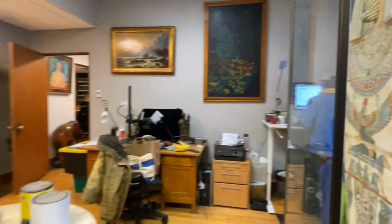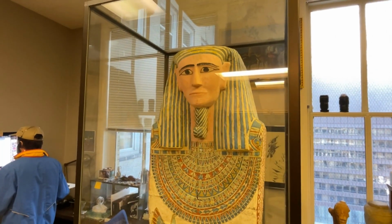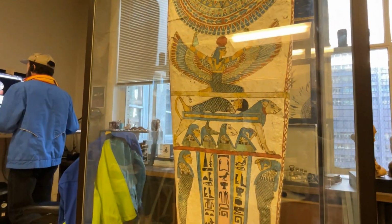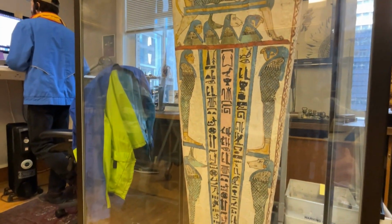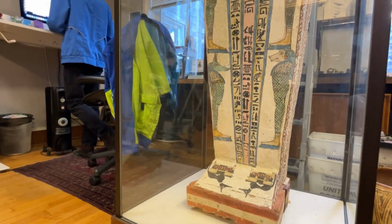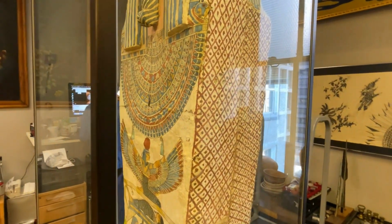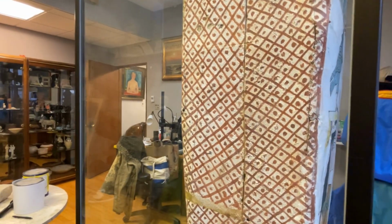And this is an actual Egyptian sarcophagus from the late period. It goes all the way into the Roman period almost, so they started to forget the hieroglyphics a little bit. A lot of it can be read, but it's not so easy to read. But you basically have the 4 sons of Horus in canopic jars. And on the back of this piece, you have Isis with the Horus hawk on top of her head.